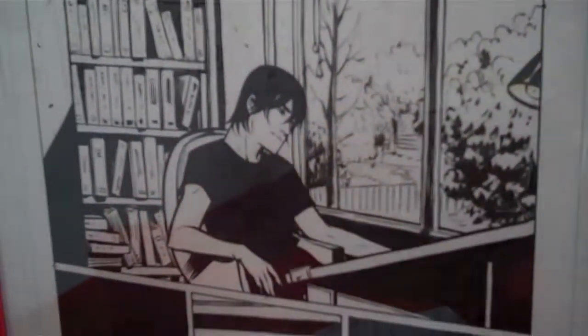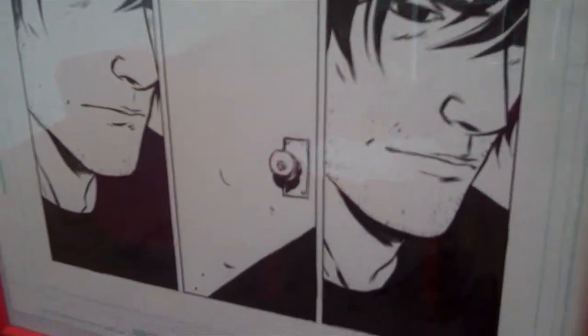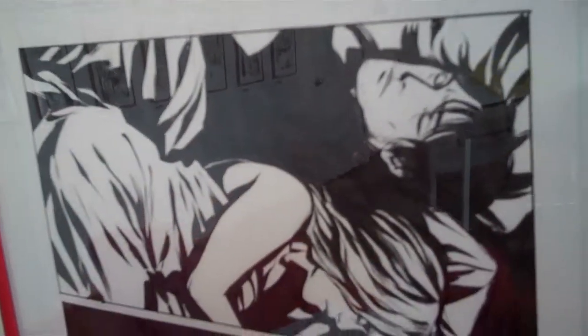The figures are back to back in separate panels. Oh man, so well thought out. Just the changes in his expression from panel to panel. It's not copied in Xerox stand. It's not a scan. It's a real page. It's a real piece of art.